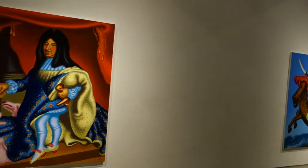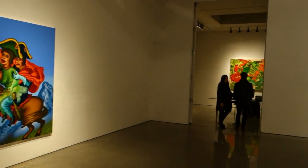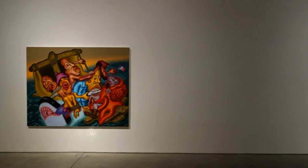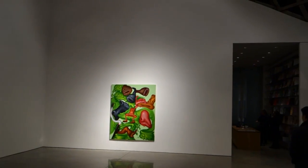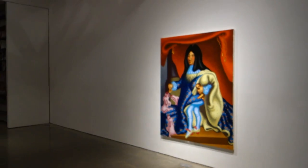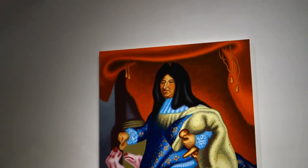Actually, it's probably a good time to come and visit these Chelsea galleries with everybody out of town. And, gee, look at those red dots. It looks like Peter is doing a little business. Doesn't have the prices on here.